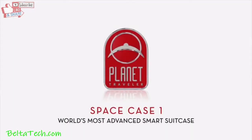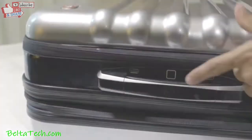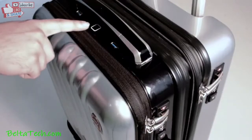Planet Traveller introduces the Suitcases 1, the world's most advanced smart suitcase. When we designed the case, we wanted to give you the ultimate security. That's why we've added a biometric lock with fingerprint recognition that grants you access to opening or closing your suitcase simply with the touch of your finger or through the app.